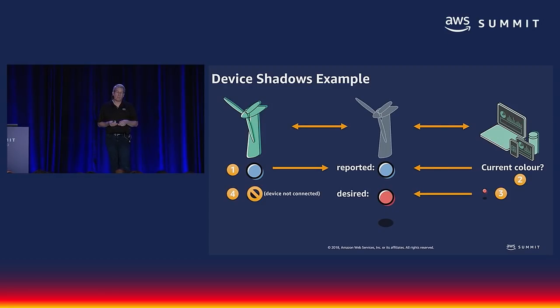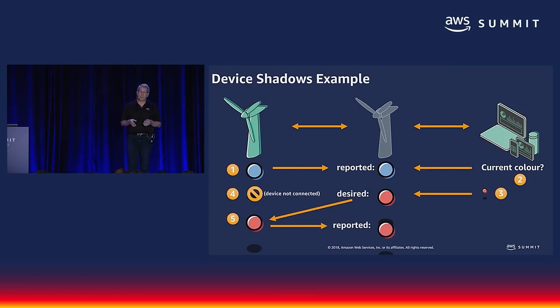But our device isn't online. It's still showing blue, time is progressing, and finally the home Wi-Fi or whatever connectivity comes back up again. So when the device actually reconnects to AWS IoT, the first thing it's going to do is say, oh, I've got to reconnect, I'm going to read that shadow. I've got a new desired state that I need to update. Locally, it changes its color to red.